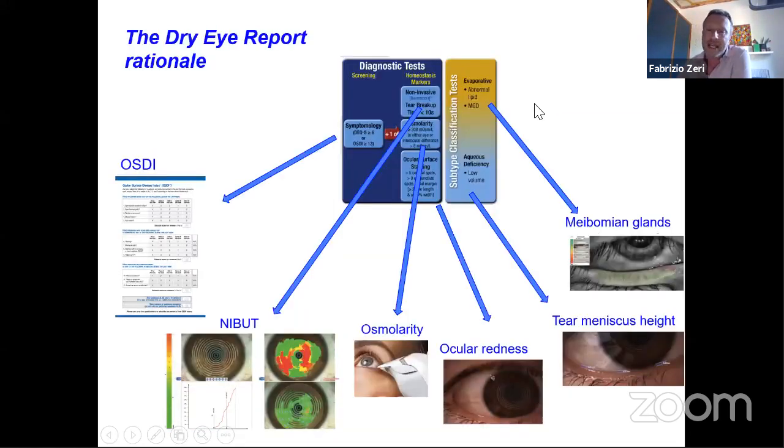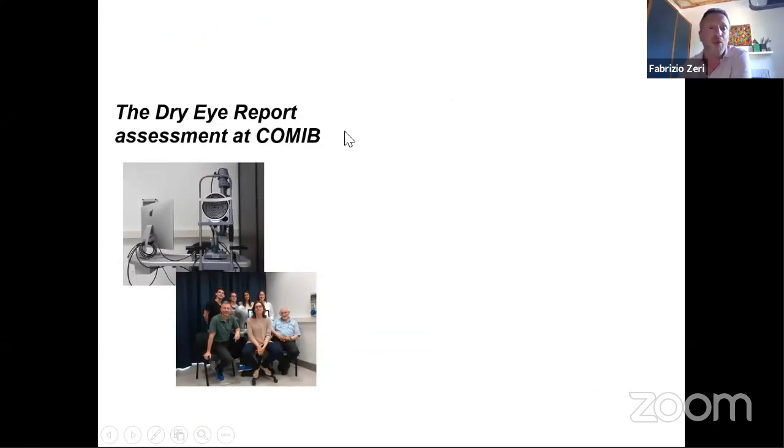Clearly, the question for all these tests is: are they reliable? Are they accurate? In terms of repeatability, are they good or not? Some of those are new, so sometimes we don't have information. That's the reason why roughly one year ago, my colleagues and I at COMIB, the center at the University of Milano Bicocca, started performing different experiments, different studies. We are carrying on a lot of studies on tear film.